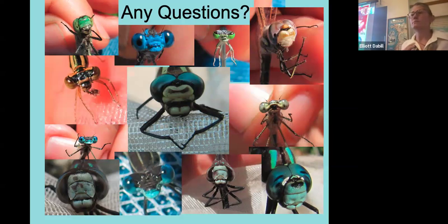Can dragonflies breed in brackish water, or do they have to have fresh water? There are a couple of species that can, and those tend to be like in the Gulf Coast area. The plateau dragonlet, I think, is one, and I can't remember the other, but there's only like two or three species that can use brackish water.